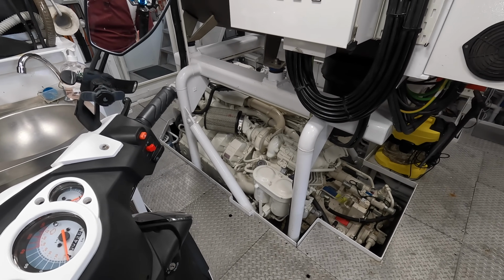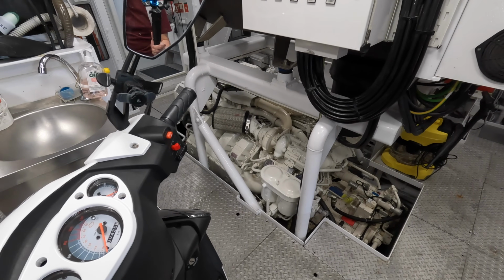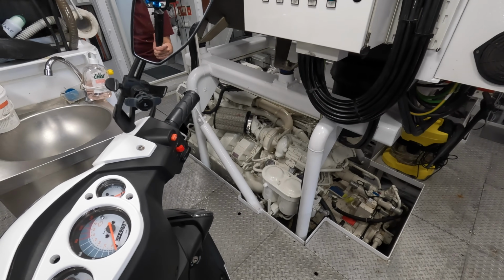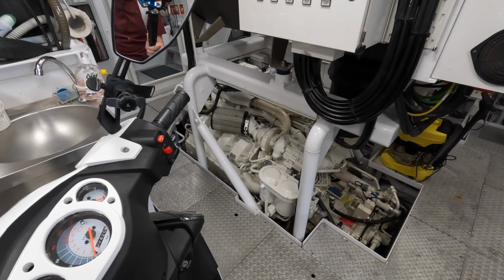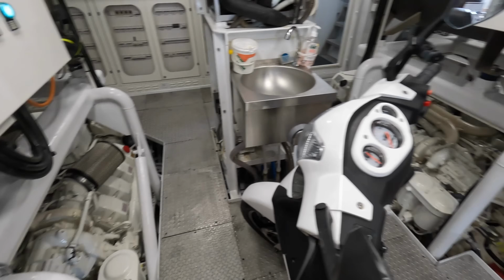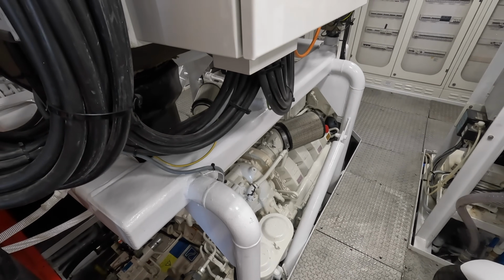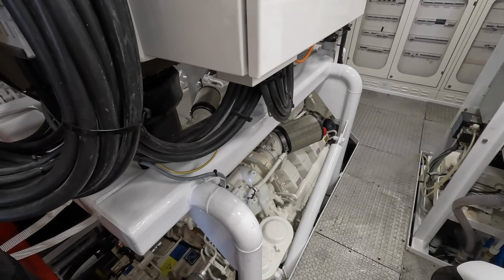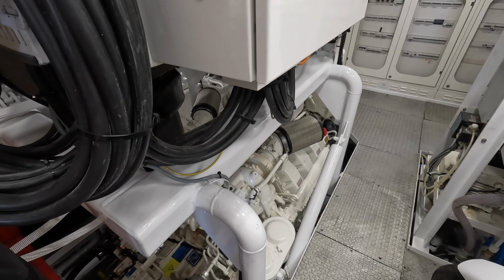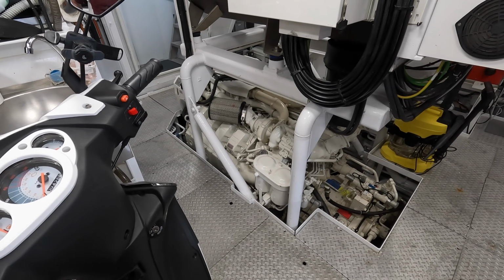But the yacht comes with a pair of MAN D2868 LE425 engines. They're 800 horsepower each. So this boat is not about top speed, it's about effective consumption of fuel. Your top speed is around 13, maybe 13 and a half knots. You can cruise comfortably at 11 knots. And like I said, at 10 knots, you get 5,000 nautical miles on this boat.